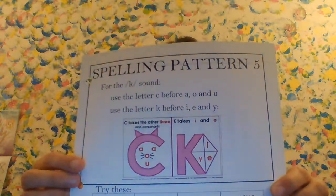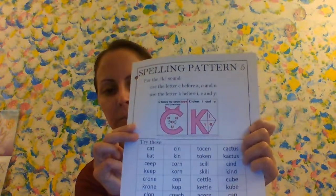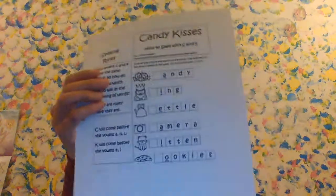So for my daughter, I had found these really cool spelling pages on Pinterest one day. The original website was really hard to track down, so I'll drop that down in the notes. They looked like these, but they were kind of advanced for her, so I decided to use that same pattern to make my own. So for her, it was the difference between C and K. C comes before A, O, and U, and K comes before I, E, and Y. And so it has this nice little graphic that just helps you remember it, and then some practice down at the bottom.